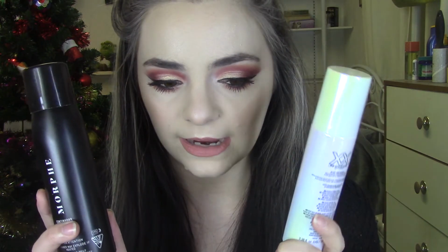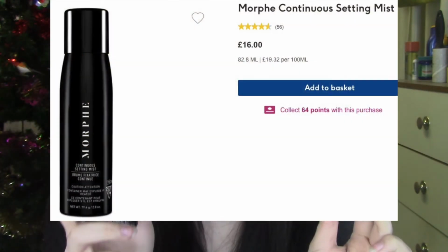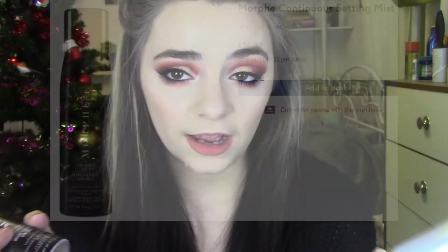For setting spray, there's nothing I've been blown away by, but these two I'd say are my favourites. So I've got the Morphe Continuous Setting Mist, which everyone loves. I quite enjoyed it too. I thought it was a nice setting spray, just gives you a tiny bit of dew. Kind of makes you look a little bit less powdery, meshes all your base products together. It's nice. I like it. I don't think it did all the magical things some people claimed it did, but you know.